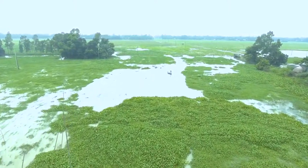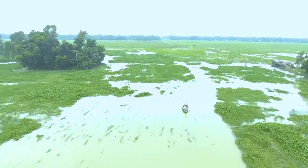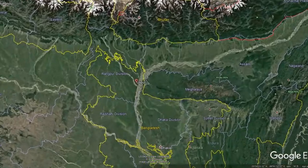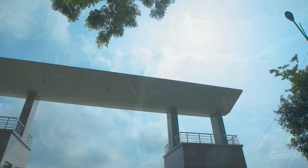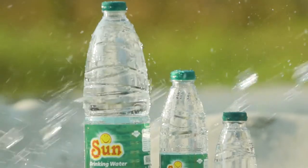Without water, there is no life. Access to clean, safe drinking water is essential for all humans. To help provide this in North Bengal, STSL has established a factory to produce Sun drinking water in Ulipur, Kurigram.